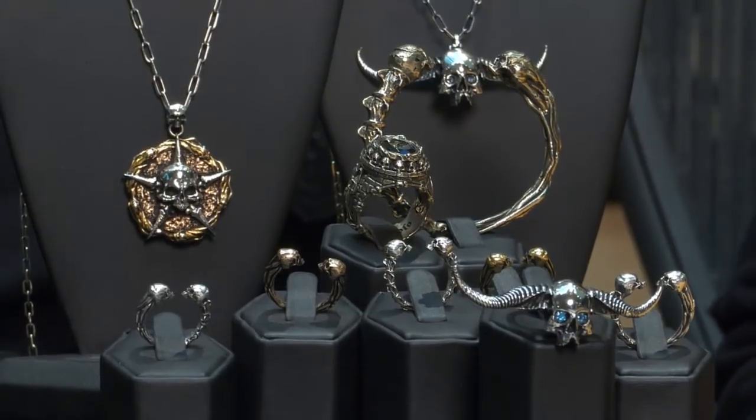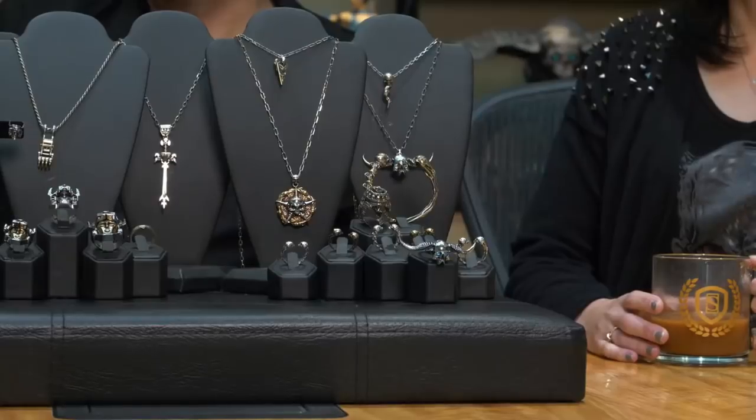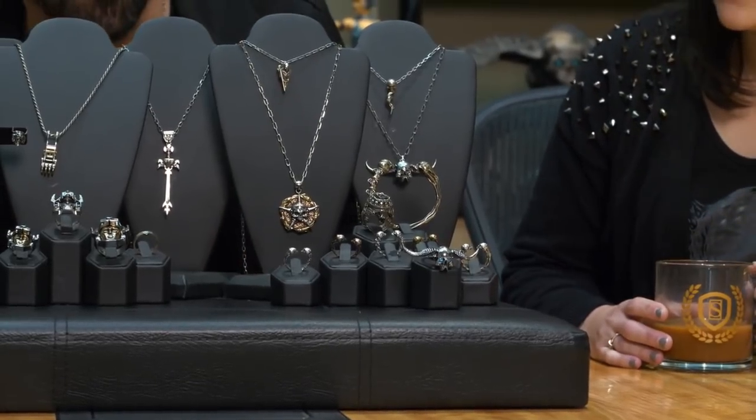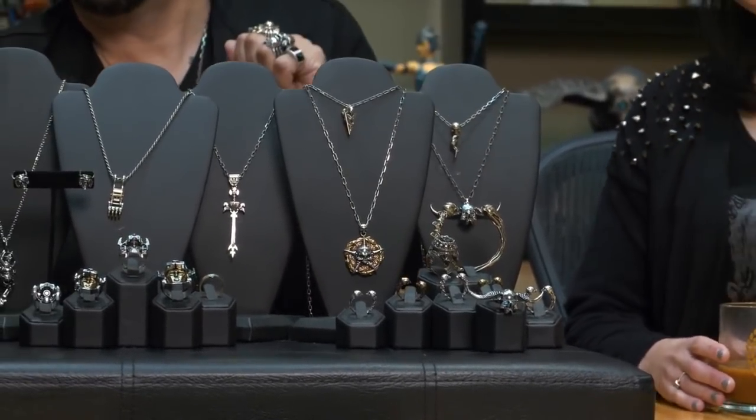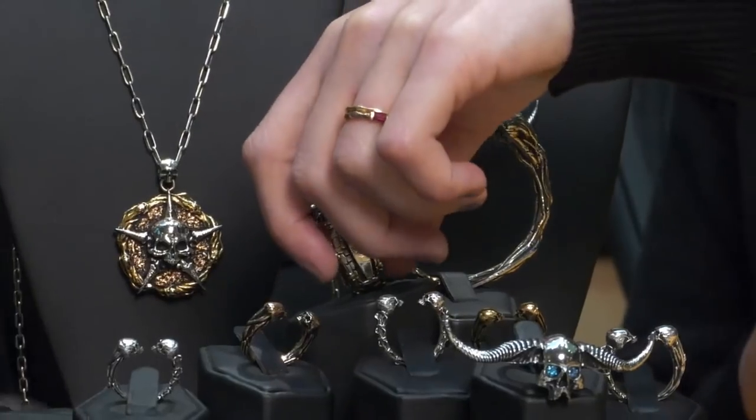Anyway, there's so much stuff. Going back to your other question, which was my other favorite? It's the Judgment Ring. Judgment Ring is one of my favorites. We've got to turn it to the side. Can you talk about the design on the side of the ring, please?